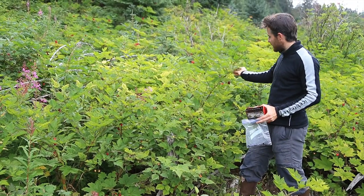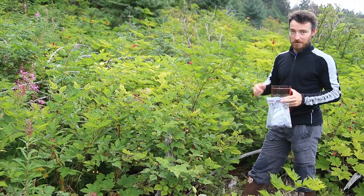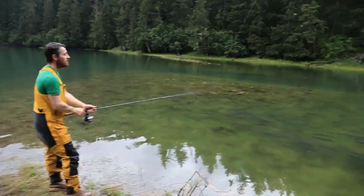A couple of mosquitoes as well. So good. Trouble is getting enough to put in the bag and not just eat them all.